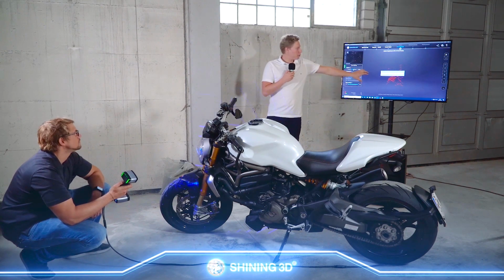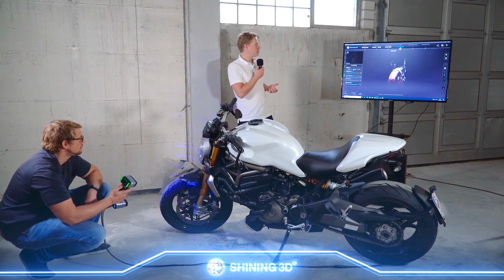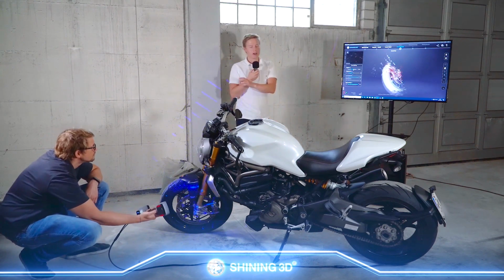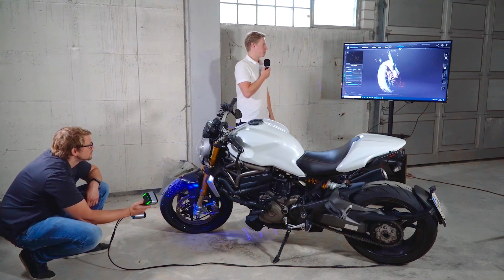We will start first of all in the preview mode again. So we will press start scan, and now we are already in the scan mode itself, and we are capturing the bike part over here with our 14 laser lines.